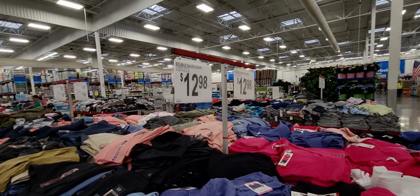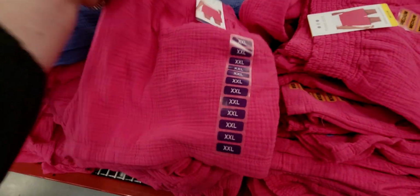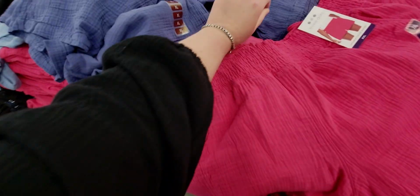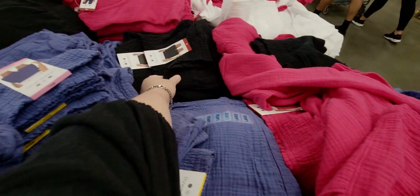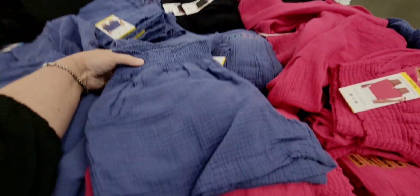So they have these really cute double gauze shorts, and they're so cute, you guys. Look at this. They're so much fun. They're the same fabric as the dress that I'm wearing right now, you guys. Oh my gosh, I love these. I might have to get these because, like I said, they're so soft. They have them in black, which literally matches my dress, exactly apples to apples. And then the blue, I would say a periwinkle blue.